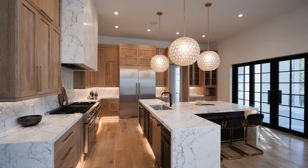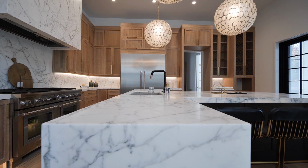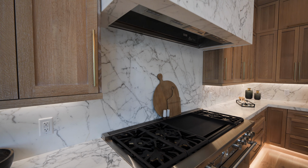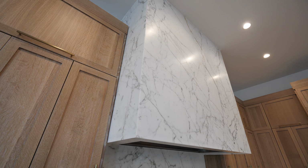I love the kitchen, the beautiful amount of marble that was done here. We've got waterfall edges on this T-shaped island. We also have marble backsplash on the perimeter of this. And the first time we've ever done a marble surround on the kitchen hood.